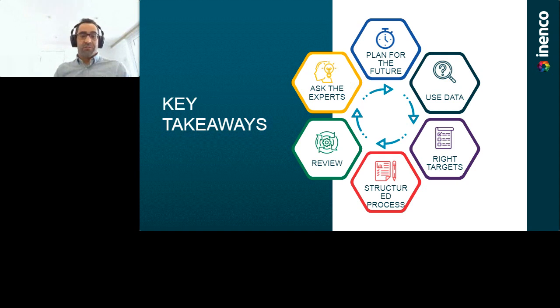Also, don't be afraid to ask the experts. There's lots of expertise out there in the sector. I think as a sector, the housing sector is brilliant at sharing resource and sharing knowledge. There's lots of expertise out there, and don't be afraid to ask for it.